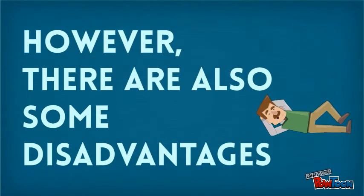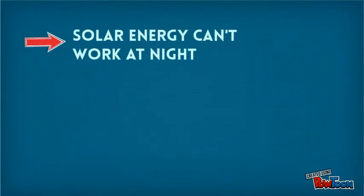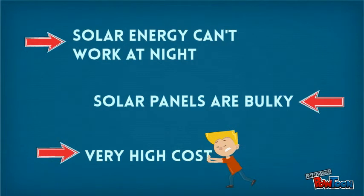However, there are also some disadvantages. The first disadvantage is that it can't work at night. Then, the traditional silicon crystalline modules are large solar panels that are covered in glass. It makes them very bulky. Next, solar system costs a lot to be installed, either at home or to build a solar farm.